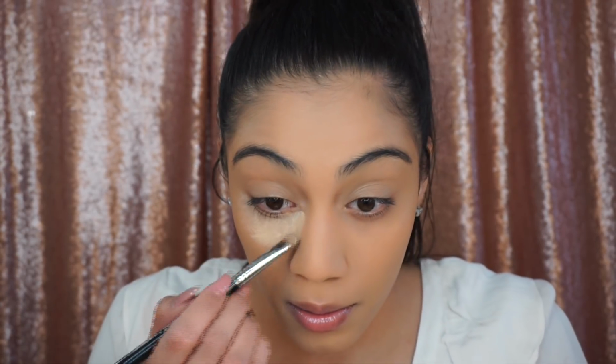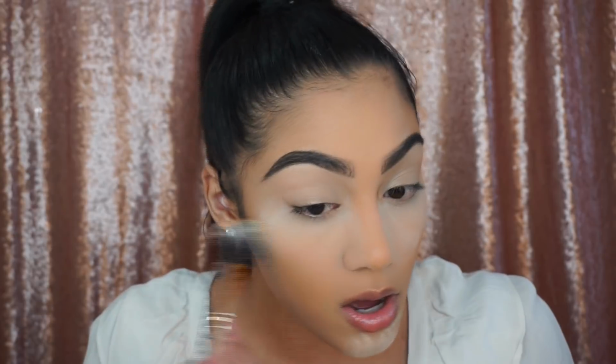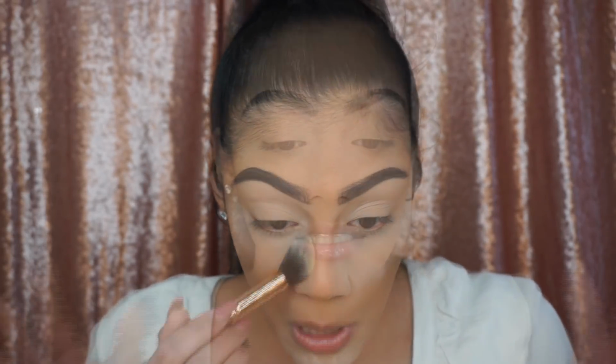For concealer, I'm going to be using the MAC Pro Longwear Concealer in NC25. I'm going to do my eyebrows off camera because I am planning on doing a brow tutorial this week. Just so you guys know, I did apply some of my Laura Mercier translucent powder under my eyes, so I'm just going to dust that off my face. I will be finishing up the rest of my face a little bit later.